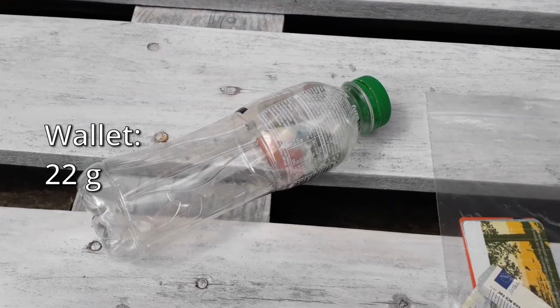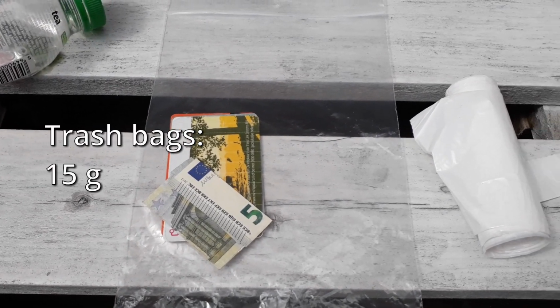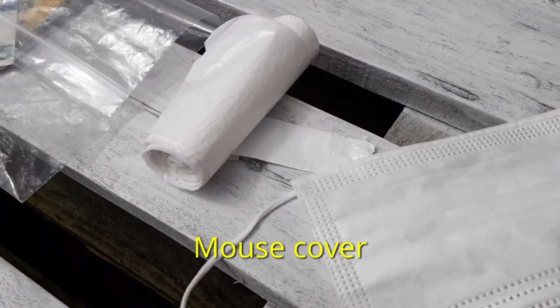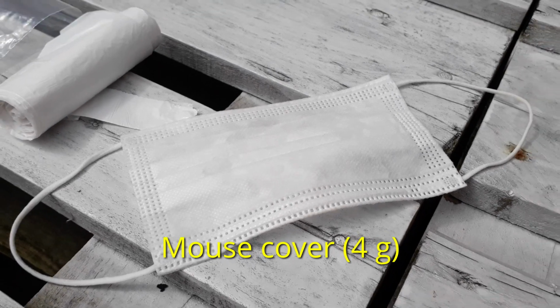Great shape. My wallet with cards and stuff. Also, I carry 3 small trash bags. And finally, this mouse cover, which is required in public transport.